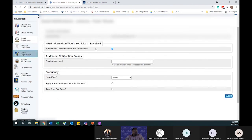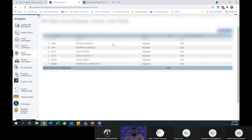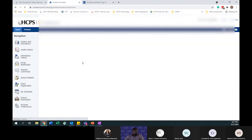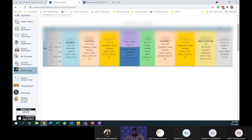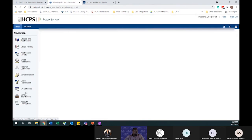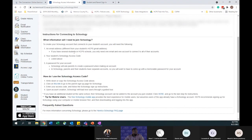Class registration is there for when it becomes time to do student registration, such as course recommendation, for the secondary students. The schedule: you click on My Schedule, and it gives your student's schedule. And then you have access to online forms, transportation, and Schoology. When you click on Schoology, this is the access code that I was referring to. You would need that in order to sign up for Schoology, and then it gives you instructions on how to actually sign up.